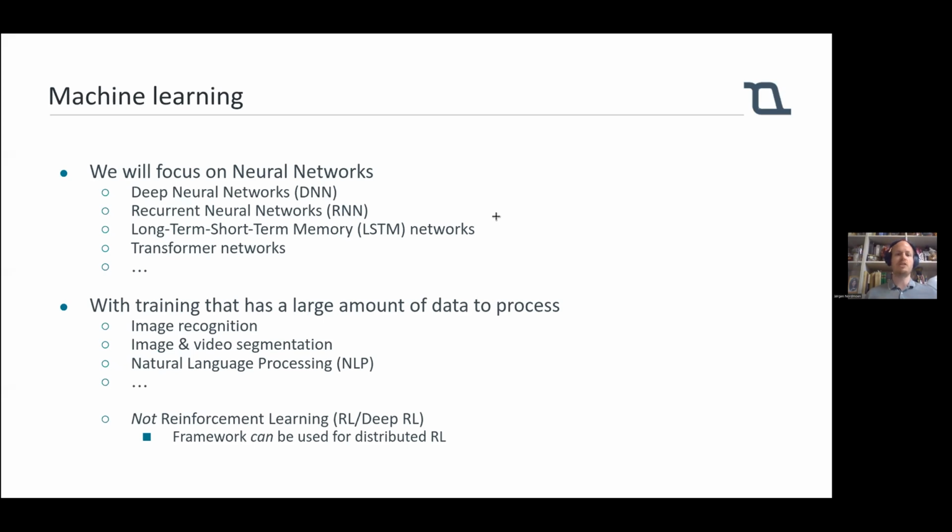So what do I mean when I say machine learning? Well, today we'll focus on neural networks. Of course, there are a lot of different types of neural networks, and this talk covers a broad range of these and is applicable to multiple. If you are a researcher in natural language processing, you're probably most familiar with transformer networks. If you're doing image research, then convolutional neural networks or LSTM networks might be your flavor, or just deep neural networks in general. And we'll focus on that.